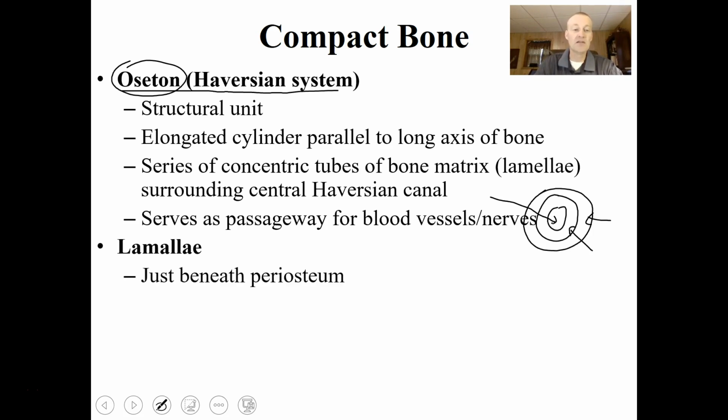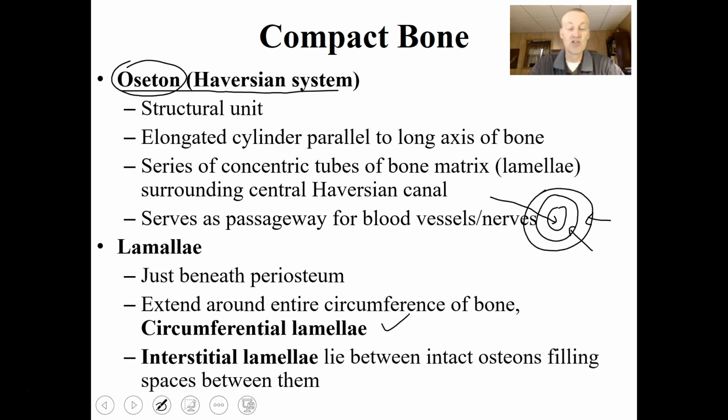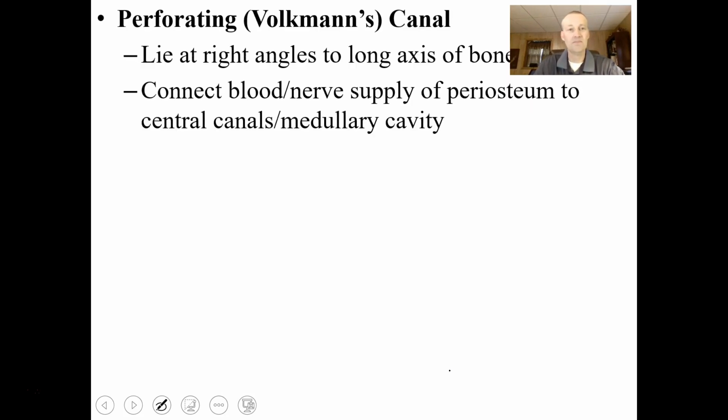And the lamellae, the lamella would be singular, lamellae is plural, are just beneath the periosteum, and they extend around the entire circumference of the bone. So you do have different kinds of lamellae. You have circumferential lamellae, which go around the entire surface of the bone, and then we have interstitial lamellae, which lie between intact osteons, filling spaces in between them. And again, I'm just kind of defining things for you. We'll flesh those out in a picture in a second.